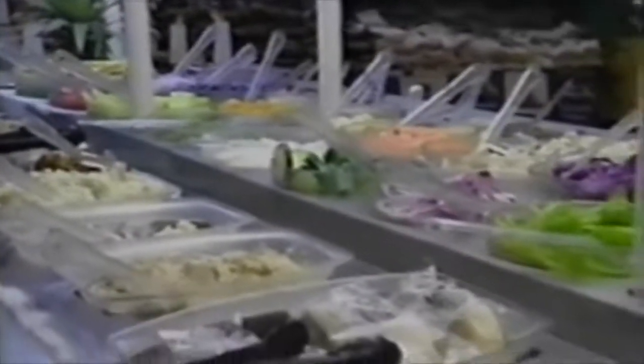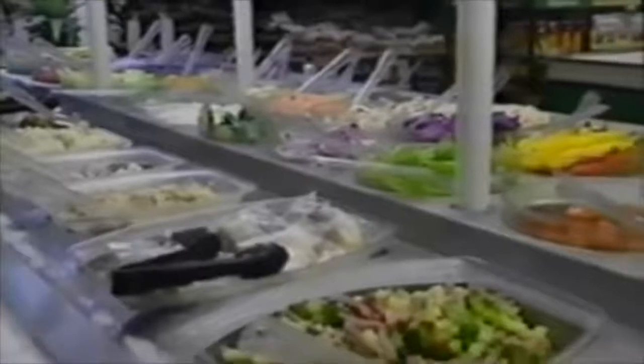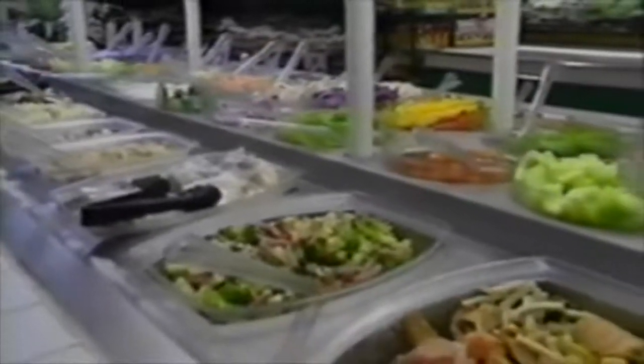This is especially true when it comes to salad bars. If your store has one, make sure it's always kept clean and looking appetizing. Good housekeeping in this department will also minimize loss by preventing unnecessary customer or employee accidents.